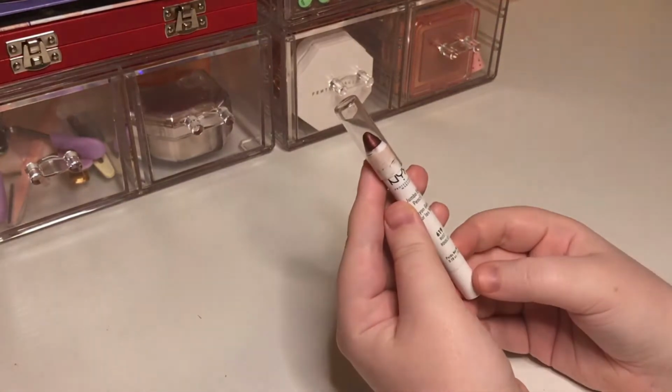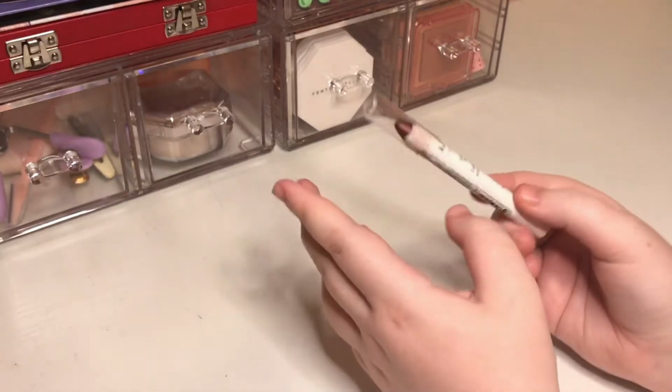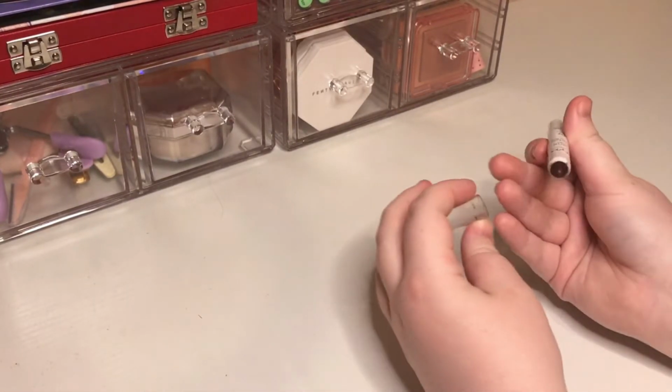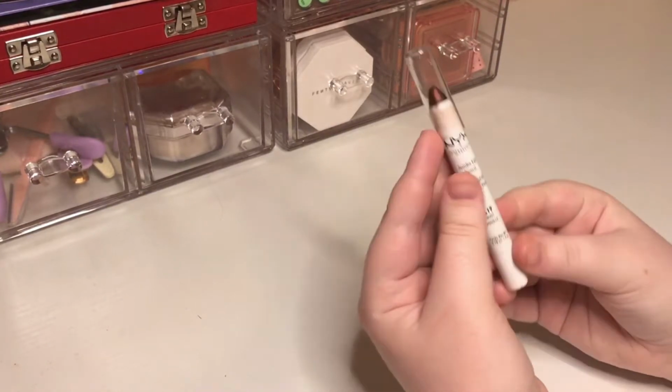Next, I have this NYX Professional Makeup Jumbo Eye Pencil in the shade 619 Rust. I just don't reach for it. It's great quality, but I just don't reach for it, so I'm gonna get rid of it and make more room in my makeup collection.